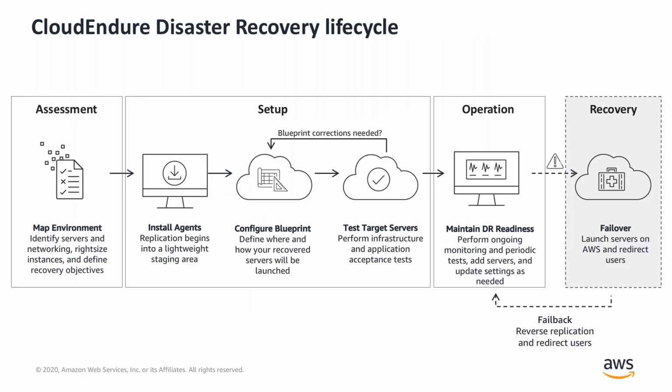Okay, so now that we've talked about the business outcomes, let's talk about the life cycle of using CloudEndure Disaster Recovery on AWS. With any disaster recovery deployment, the lifecycle starts with assessing your source environment and mapping out what it is that you want to protect, what servers comprise your different application workloads, what the interdependencies are between different servers that comprise an application, their networking, right-sizing their instances, and so on. And then defining your recovery objectives, your recovery tiers, based on the criticality level of your different applications.